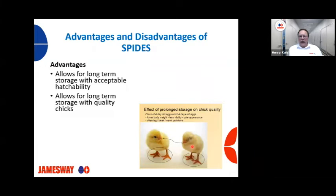They'll be paler in appearance. You're going to have issues with legs. You're going to have hock issues, red hocks. You're going to have red on the beak, and you're going to have navel problems. And if you guys have been in a hatchery for any period of time and you've hatched eggs that were, you know, 14 days plus, you've probably seen a bunch of these chicks. By performing SPIDE-ES, you're going to see fewer of these. Guaranteed.